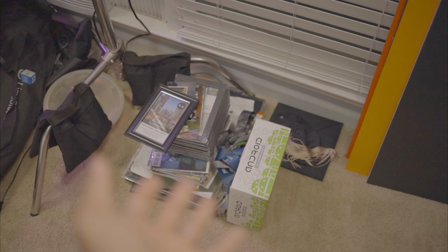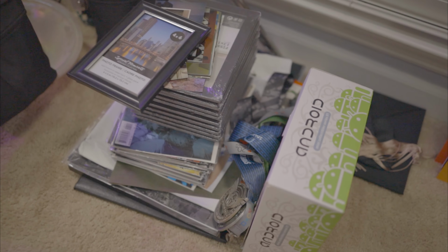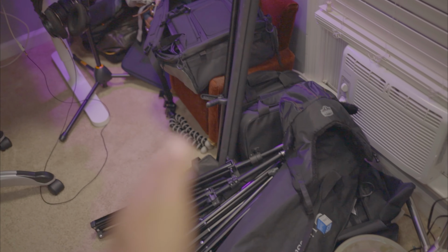Everything right here is stuff I need to hang up and put on the walls, as well as, of course, these right here. So everything over here is stuff that's important to hang up. Again, comic books. I have some artwork from some friends, some medals, my degree, a couple of professional certificates for work. Right here, I have a bunch of light and backdrop equipment.